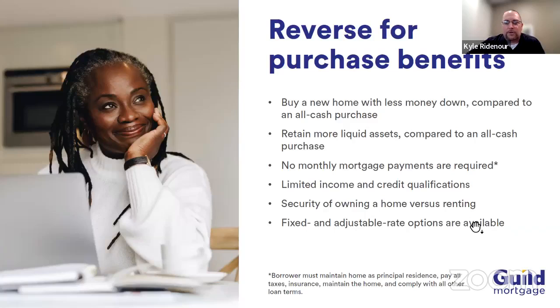With the reverse for purchase, instead of putting all your money down, let's say you have enough to buy cash, you can put less money down than doing it that way. You retain more liquid assets in your savings or retirement versus an all cash purchase. And you still have no monthly mortgage payments, which would feel the same as if you did buy it with all cash. There are limited income and credit qualifications.